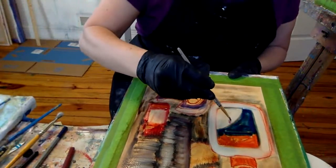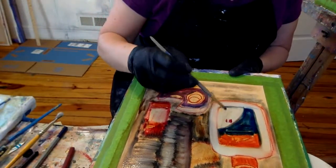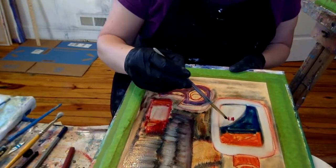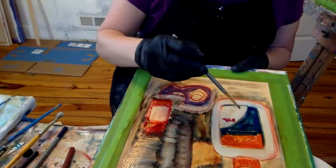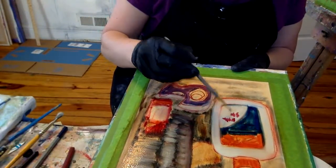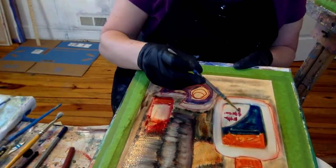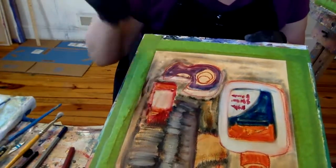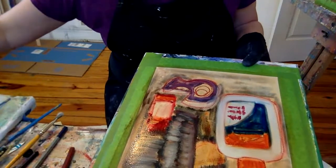And yeah, I like to keep my acrylic brushes separate from my oils. I mean, you can interchange them, but the oils, fragments of the oil will stay in the bristles. Actually, this isn't turning out that bad, that red. So yeah, actually okay.